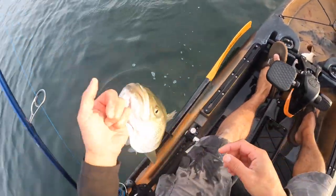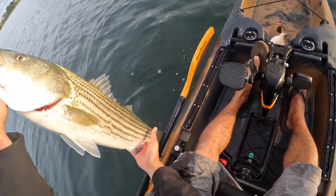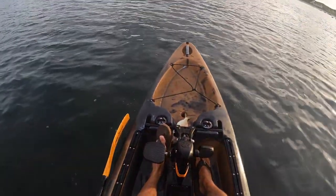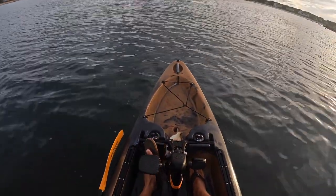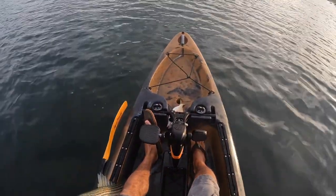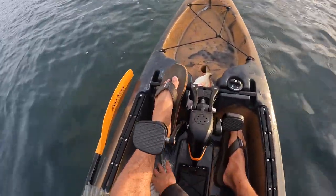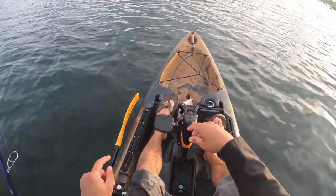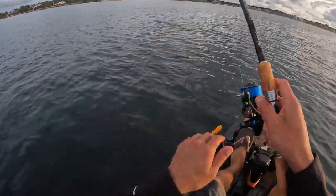All right, we're gonna keep him. That's definitely, there's no doubt in my mind that's a keeper. So I'm gonna keep this guy. I was not expecting a keeper striper from over here, but nice. All right, got dinner tonight, that's good.